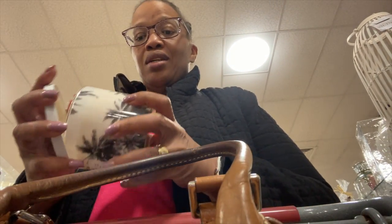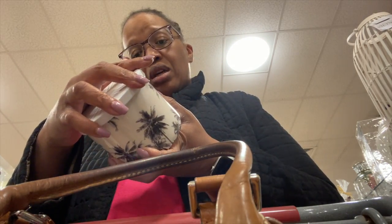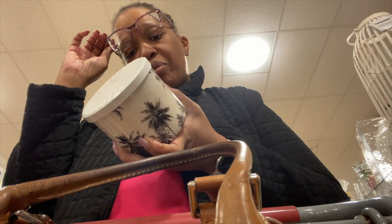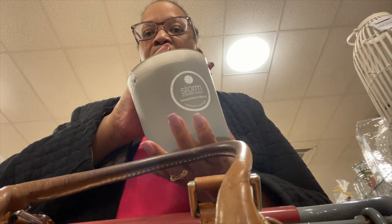$7.99. Y'all know I just did a candle haul. I don't need any more candles. This smells good. Crashing Waves, pomegranate, pink orchard, spice sugar, patchouli. This is pretty.